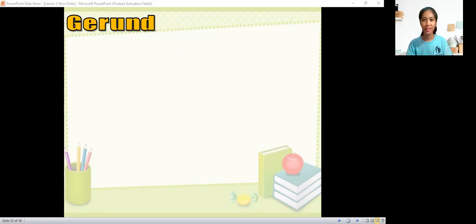So for gerund, let's start. The first one would be, we use it after a preposition. So for to infinitive, it's used after an adjective. Nice to see you again.